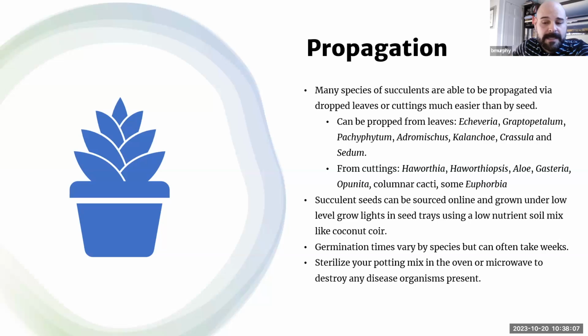That is because when you're propagating, that part of the plant that you're looking to propagate is very susceptible to things like fungus and mold and pests, and those pathogens can really mess up your propagation if they are present in the soil. So if you're going to be propagating, and in fact, if you're going to be repotting your plants, this is also a recommended step. You sterilize your potting mix in the oven or microwave to destroy any of those organisms that are present.